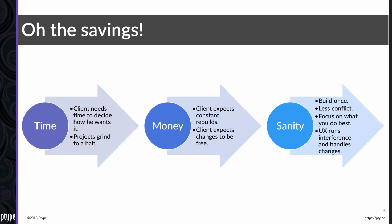Money, of course, because very often there are conflicts about money. Your client expects constant rebuilds as he or she changes his or her mind. And very often the client magically expects to not pay for that. Hey, you said development would cost X. Why is it costing more? And they don't always understand that. And that also depends on how your proposals and contracts are written. We can help there too. And of course, your sanity. You need more of that, knowing how some of these projects go.